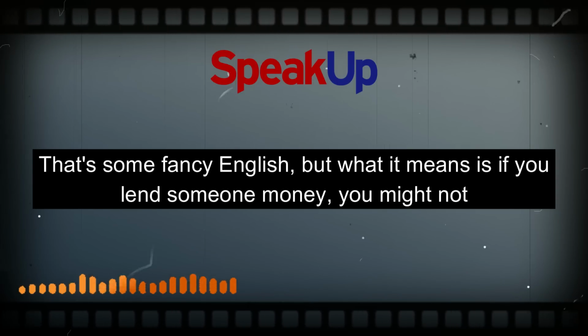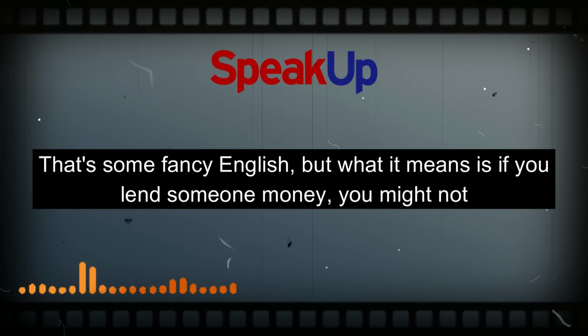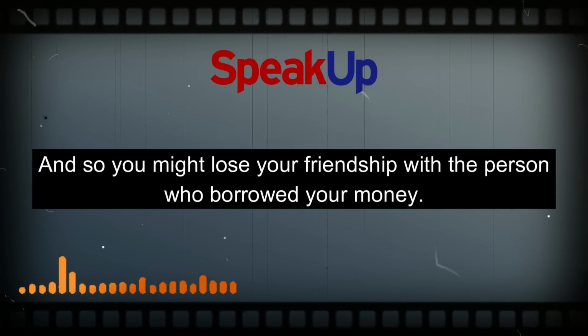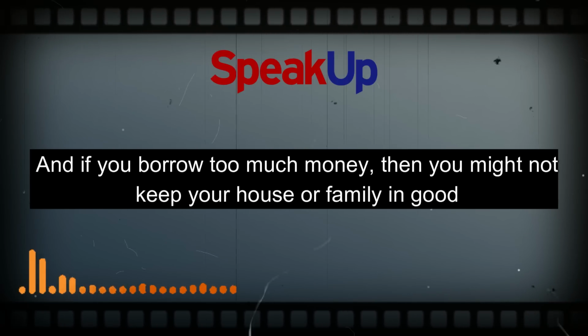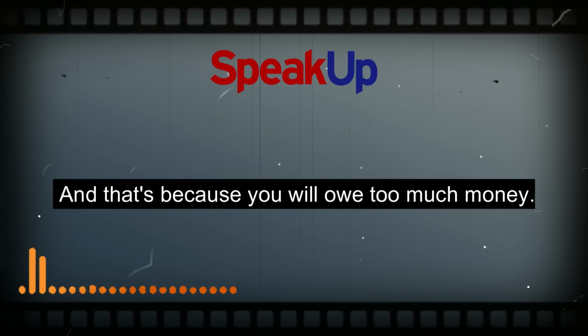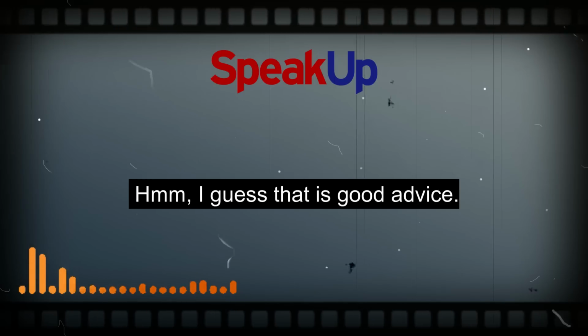That's some fancy English. But what it means is if you lend someone money, you might not get it back. And so you might lose your friendship with the person who borrowed your money. And if you borrow too much money, then you might not keep your house or family in good financial condition. And that's because you will owe too much money. I guess that is good advice.